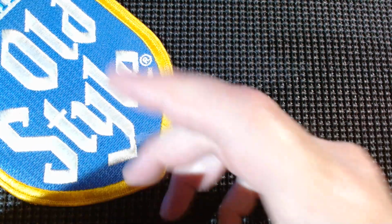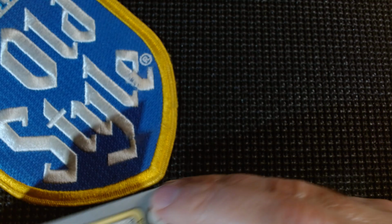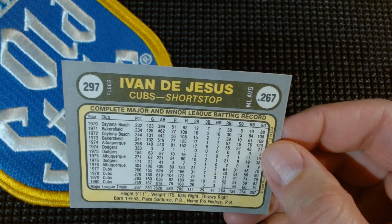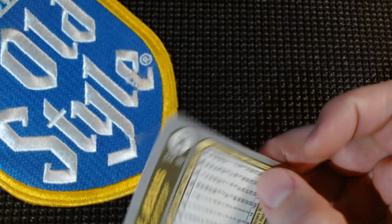Trying to make a run at Topps. I already got centering issues, but these photo qualities are just really blurry. Ivan De Jesus, Cubbies. There's your backs. Nothing special on those backs. That was when Fleer kind of did their backs like everyone else.